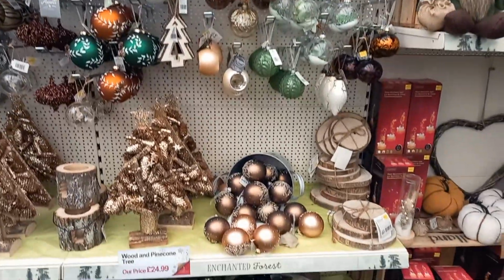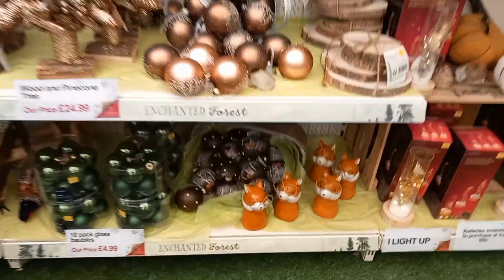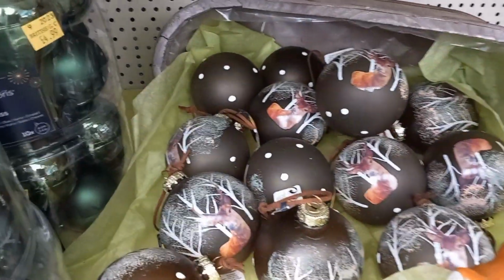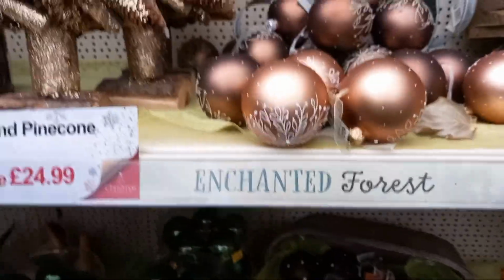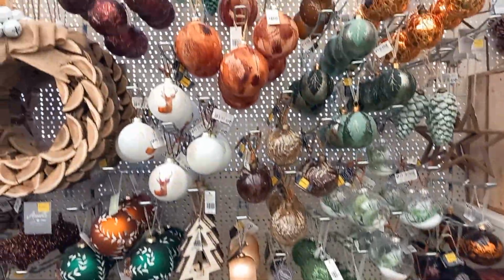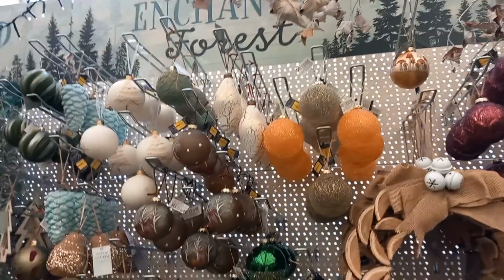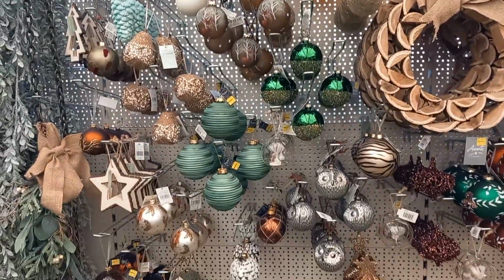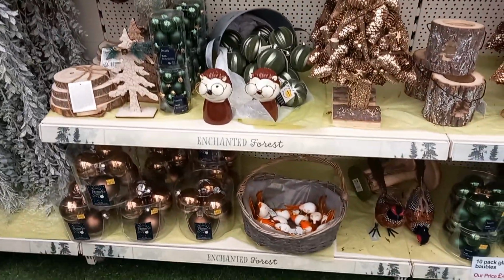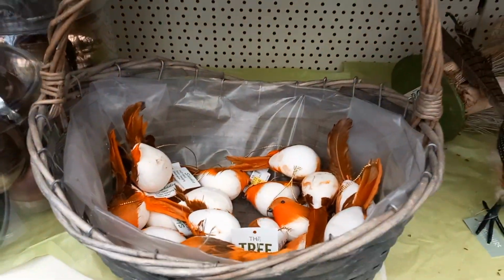Lots of green and orangey and goldy Christmas decorations here. The foxes at the bottom were so cute and with the glasses on, very Harry Potter style. And then some more decorations here with stockings on. It was just stunning the way things were done in the garden centre. Again, please tell me if your garden centre is like this, and if you know a really good garden centre, a big massive one full of Christmas stuff, do let me know and I'll see how far away I am from it. As you can see, they had lots of different items, little robins there.